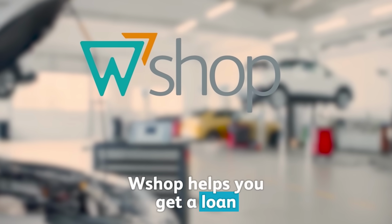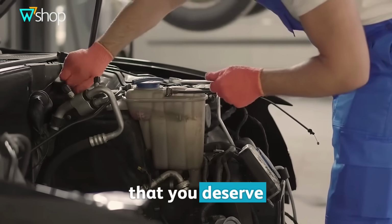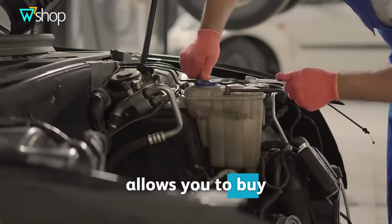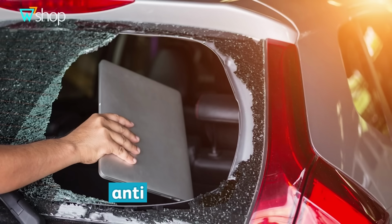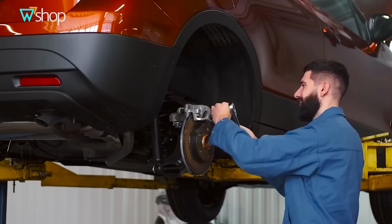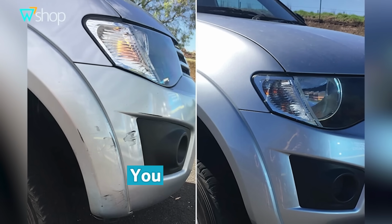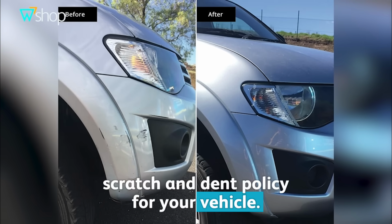Wshop helps you get a loan that allows you to refurbish your car and give it the kick and the condition that you deserve to make sure that you still enjoy the vehicle. Through Wshop, you can get a voucher that allows you to buy new tires, new wheels, film protection, anti-smash and grab, upgrade your sound, and you can also buy WesBank approved service plan, maintenance plan, and warranty vouchers. You can also get a voucher that allows you to buy scratch and dent policy for your vehicle.